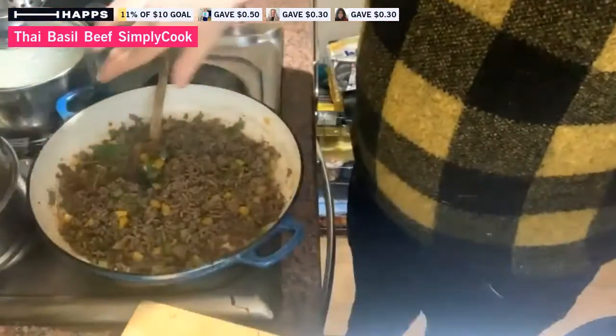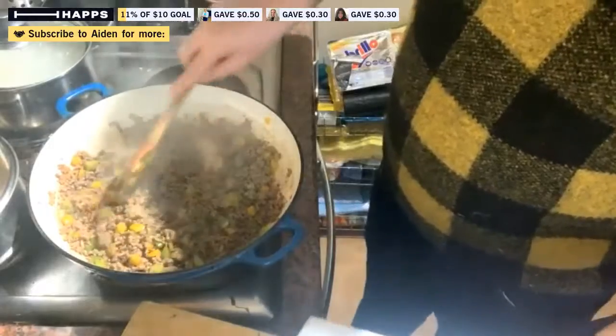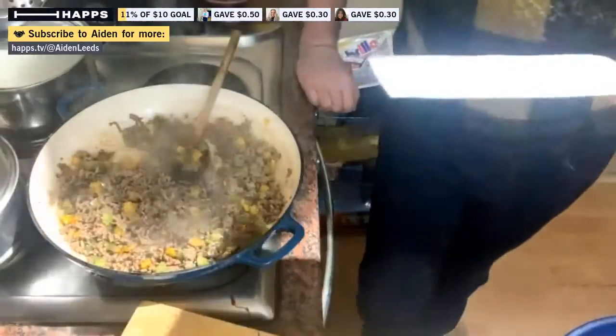As I say, we're normally done with pork, but I'm using beef. It actually tastes really nice with beef. You could even use chicken. You could swap peppers for green beans or sweet corn.